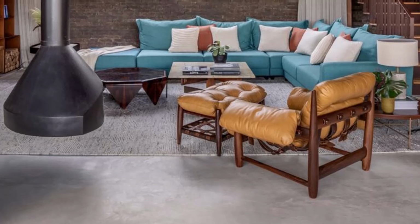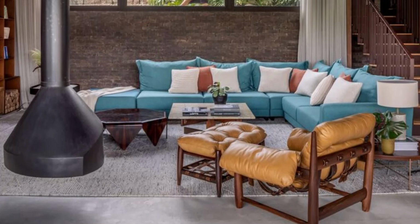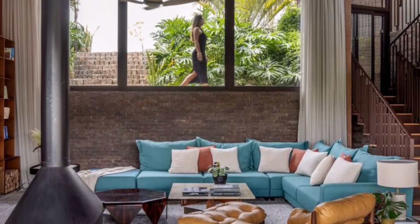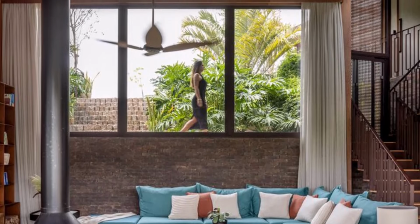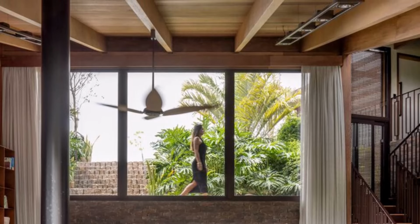Natural light floods the interiors, facilitated by thoughtful design choices such as abundant glazing and cross ventilation. This not only reduces reliance on artificial lighting, but also fosters a healthy and comfortable living environment, eliminating the need for air conditioning in certain areas.